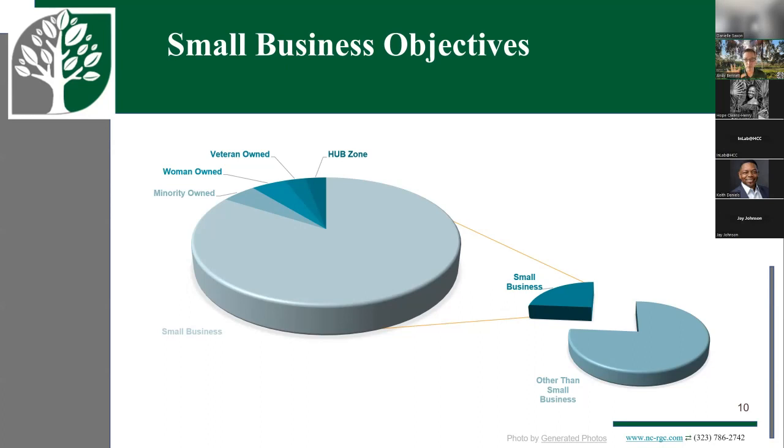5% has to be awarded to minority-owned companies. In this world, it's called 8(a). I'm going to put that in the chat here so you guys are exposed, you know what the terminology is here. All right, so 8(a) in parentheses, it's from the Small Business Act. That's what is commonly referred to as the minority-owned program. Another 5% with women-owned small businesses, like I said, 3% with veteran-owned companies, and then 3% with HUBZone, historically underutilized business zones. So those are the major categories. There's some other cats and dogs, but those are the primary categories. Total small business, minority-owned, woman-owned, veteran-owned, HUBZone.